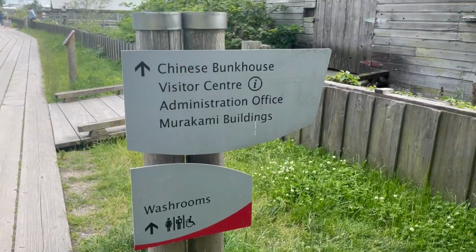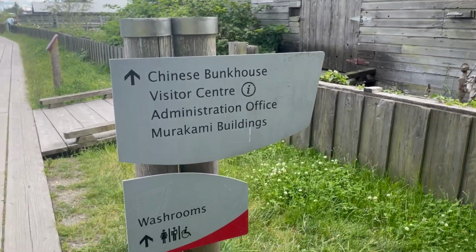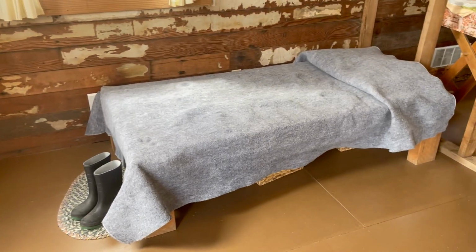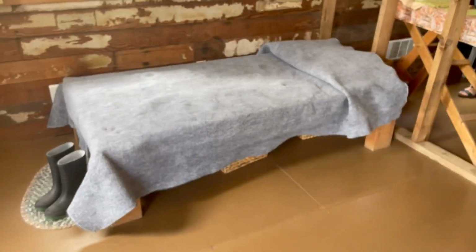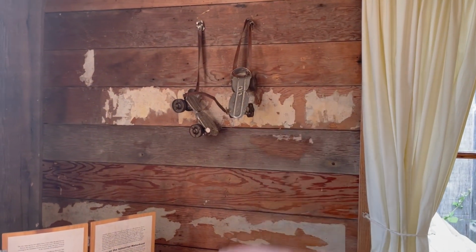And just like I said, these houses are Chinese bunkhouse, visitor center, and there's administration office, and there's washrooms with those signs there. And here's the house. Look at this. The beds are so small. Oh, and not to mention there's those ancient skates there.